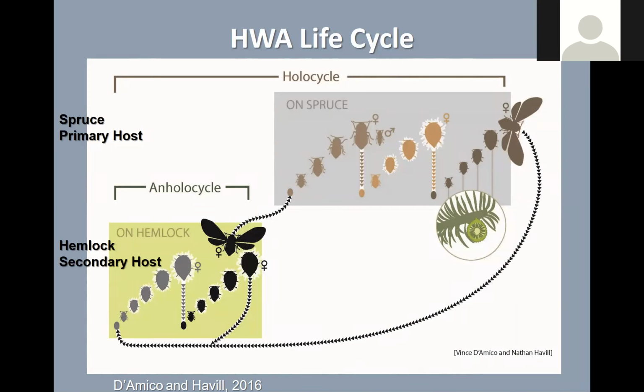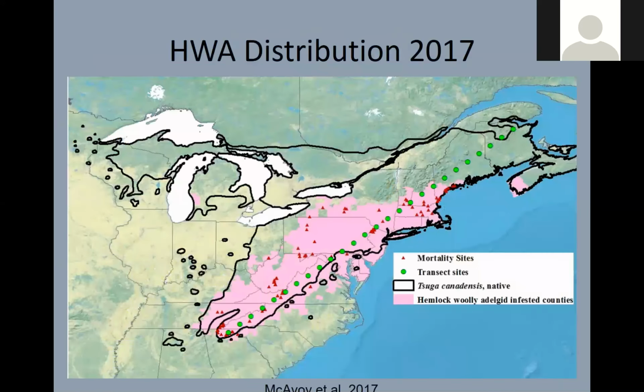And I actually have one of the Japanese spruce right outside my office, and I look at it regularly when I want to get out of the office, and I've yet to find any galls on those trees. So the distribution of HWA on the East Coast is interesting.